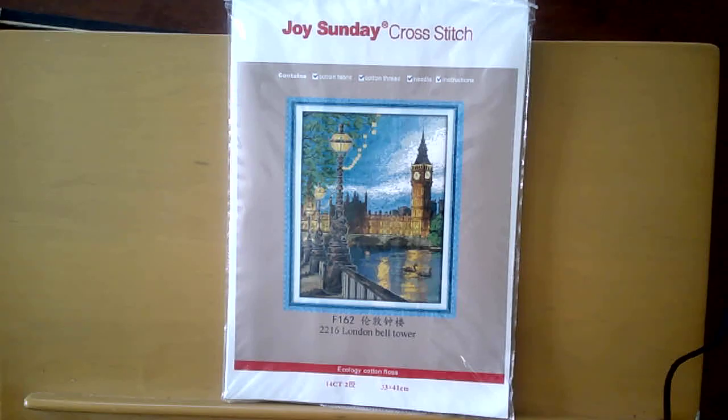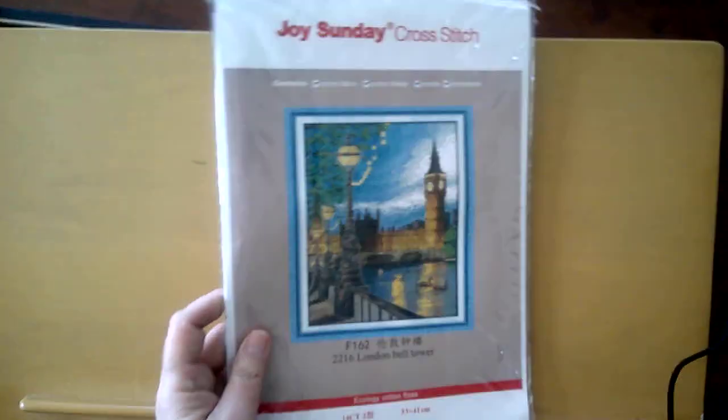If anyone does recognize this image, I don't know how to do reverse image searches. I'm afraid I'm ignorant on a lot of technical things, but if somebody recognizes it and knows for a fact that it is from some other company or designer, I'd love to have that information. But otherwise, I really like that image and would like to stitch it.